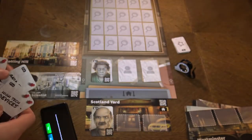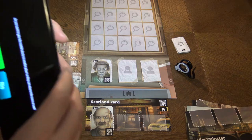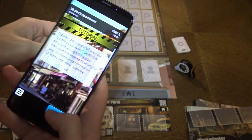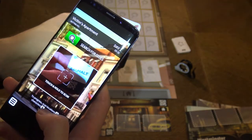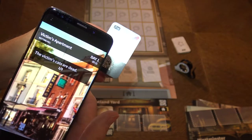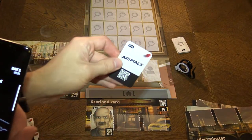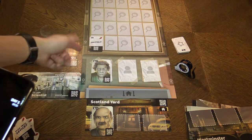So let's say I'm just gonna show you a little bit about the game so you kind of know how it works. All right, so no other player wants to look at that. All right, so the thing is now, I think that animals might be a good clue in this tutorial. Okay, it says the victim's cats are dead, and it says I found the clue. So now this card is an evidence card, kinda, so it can help me.